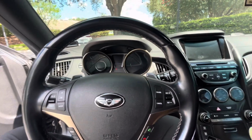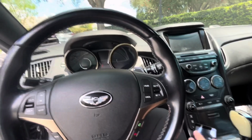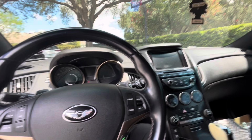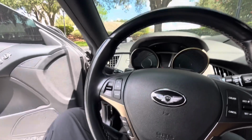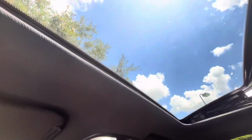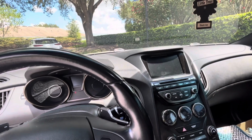I had a GTI before this, and the GTI felt good for a coupe, but this car feels really good for a coupe. Like, it doesn't feel like a coupe, you know what I mean? It's not tight or anything like that. Seats are very comfortable. You got electronic seats, lumbar support, bolsters, all that good stuff. If you get this one, you get the sunroof, which is dope. I love the sunroof. So you get some pretty good things out of this car, I would say.